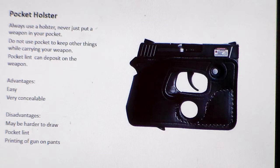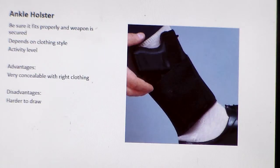The advantages of this, I said, it's easy, it's very concealable. You put it in your pocket, you never even know it's there. Disadvantages, it may be harder to draw. If you're sitting down, it's going to be pretty hard to draw. It's a little slower to draw. Pocket lint is another problem, and then there's printing. If you don't have a good holster and your pants are too tight or whatever, sometimes the image of the gun will print in your pants, and people will be able to see you have a gun in your pocket.